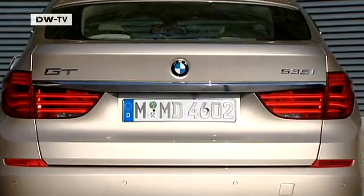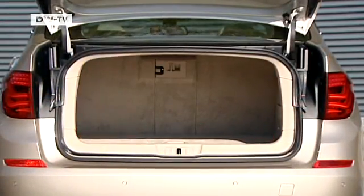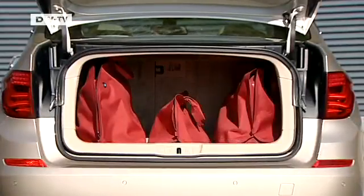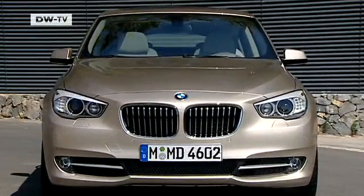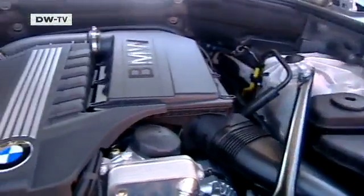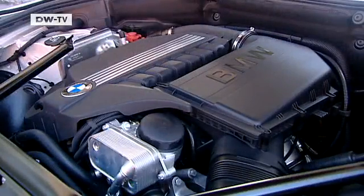But the fastback-like rear also has sedan-like qualities. Regular-sized luggage can be stowed in a trunk partitioned off from the interior. A minor drawback here is the high trunk sill. As for the front, the question is obviously what's under the hood. In our case, an all-new 3-liter inline 6-cylinder engine with 400 Newton-meters of torque.